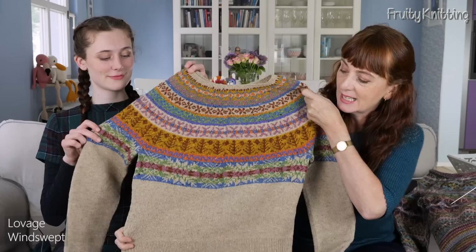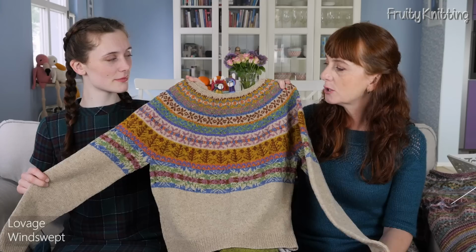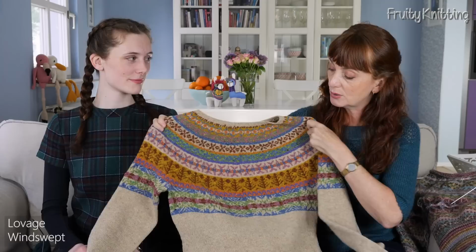This is a really beautiful design that I knitted for Madeline. It comes from Marie's very first collection called Windswept, which was published in 2014. I didn't do any modifications on this design. I didn't even do any short row shaping to raise the back of the neck. I just left it exactly how it was, and it fits Madeline beautifully. And it's made out of the Rowan Fine Tweed, which is now discontinued.